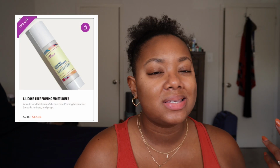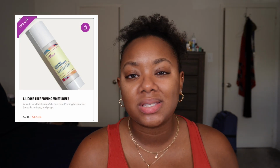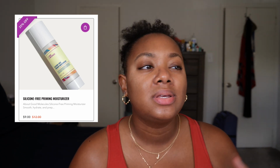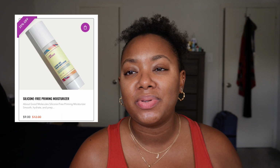Okay, the silicone-free priming moisturizer. This is still one that is kind of hit or miss for me. Like, it's a good moisturizer. It's not a great primer. It's a mediocre primer, if you know what I mean.